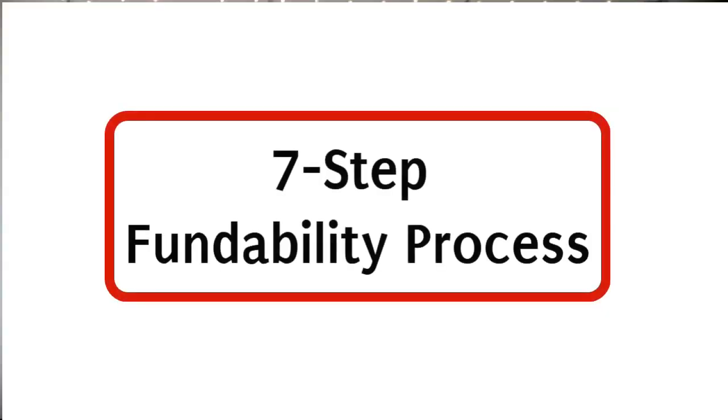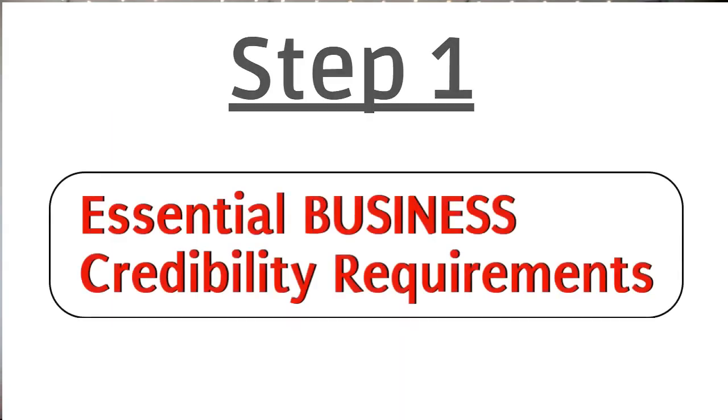Building credibility is essential to getting approved for business credit. When you ensure that your business is set up credible per creditor standards, you get approved for the business credit before you even apply. So here are the essential credibility requirements you must meet to get approved for most business credit. There are 7 steps. I'm going to go through step 1 with you. The business entity and name.